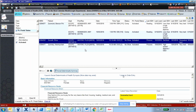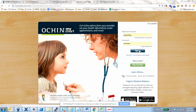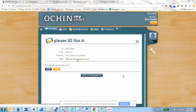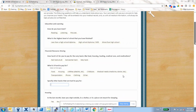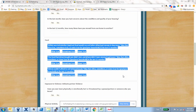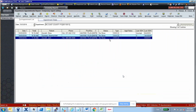And then Eliza will get an email telling her to go check her MyChart account. And when she logs into MyChart, that message will be waiting there. Read your messages with the questionnaire waiting to be completed. And it will have all these domains, including these three housing questions. Now, it's pretty usual that patients either don't have MyChart or don't fill out their questionnaires ahead of time.